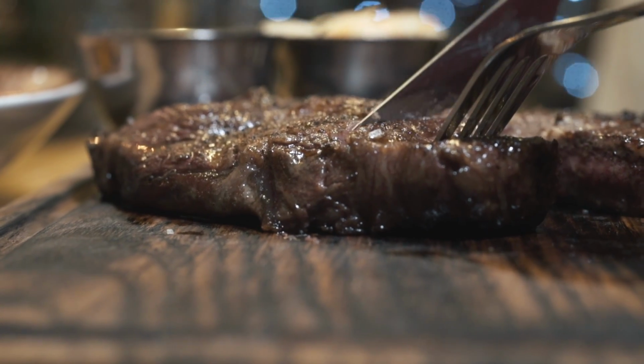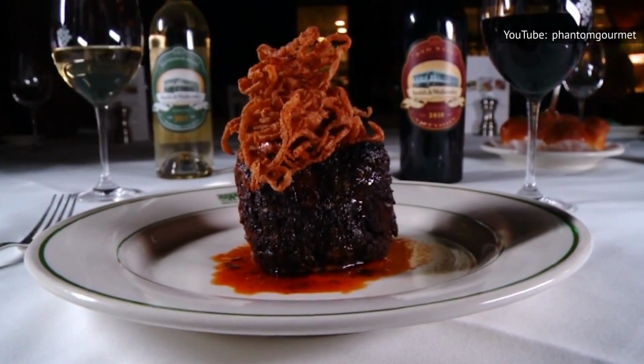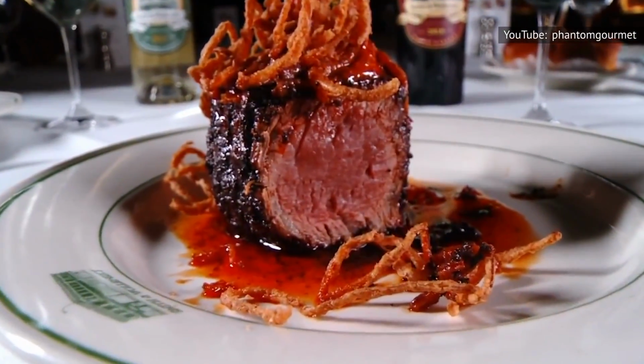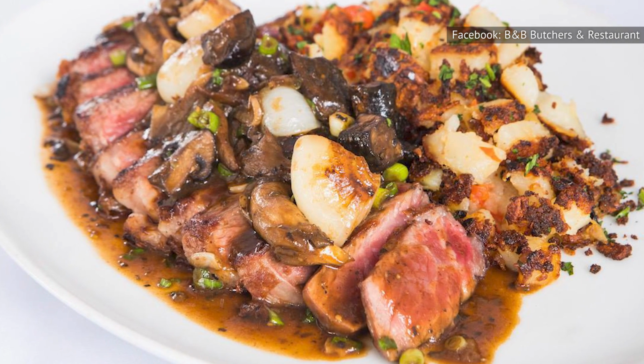Some may insist that a good steak doesn't need any sauce, and while we're inclined to agree, who doesn't appreciate an extra dose of flavor? The fact remains that some of the best steakhouses feature homemade sauces to complement their cuts. B&B Butchers and Restaurant has a dish of sliced sirloin over hash browns with mushroom marsala sauce.